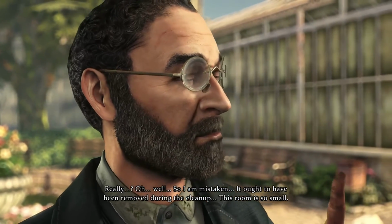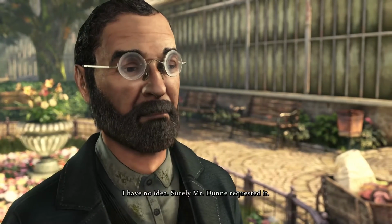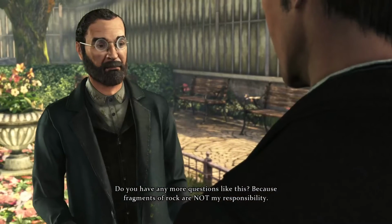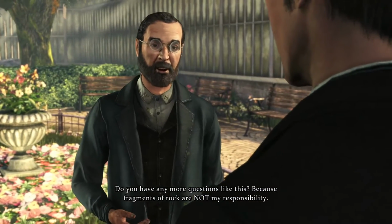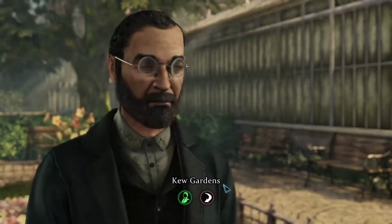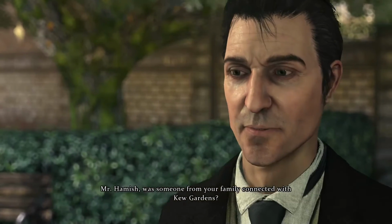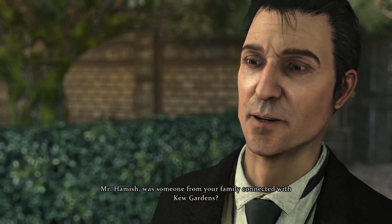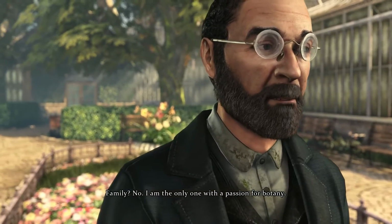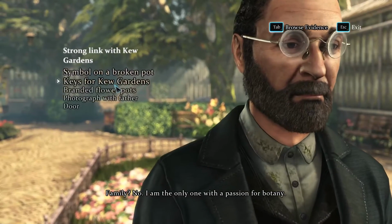This room is so small. Do you know who moved it? I have no idea. Surely Mr. Dunn requested it. Do you have any more questions like this? Because fragments of rock are not my responsibility. Evidently. Mr. Hamish, was someone from your family connected with Kew Gardens? Family? No. I'm the only one with a passion for botany.